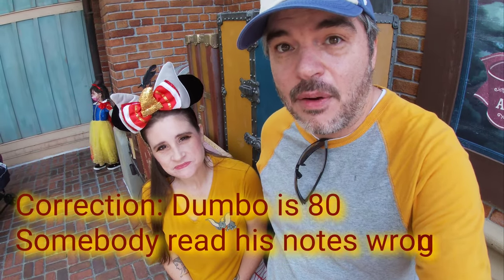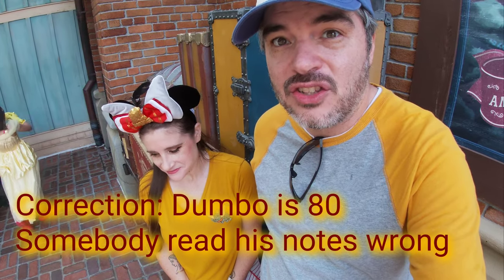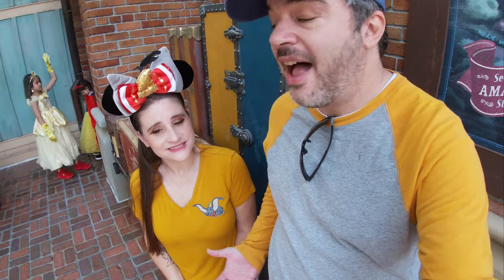Dumbo! Dumbo is 90 this week. It's been 90 years since Dumbo was released in theaters, so we are here in Storybook Circus to celebrate all things Dumbo, and then we're gonna enjoy a nice fall day in the park, maybe look for some fall or Halloween decorations, so come join us.